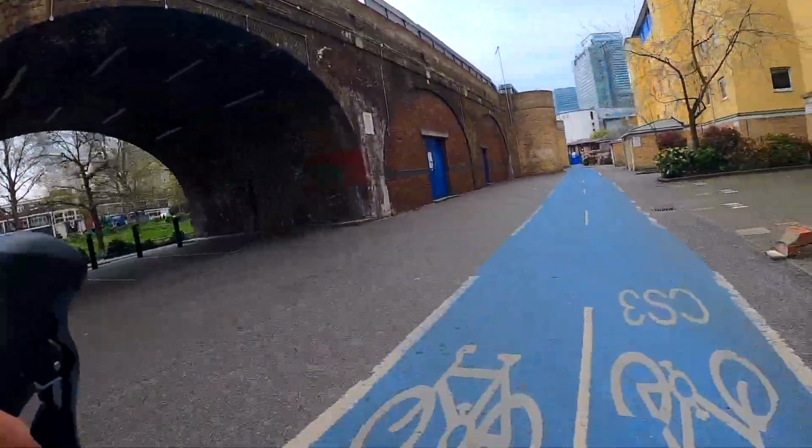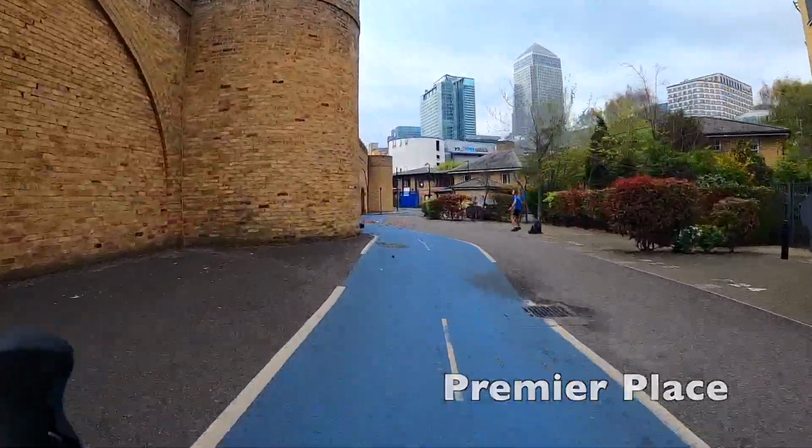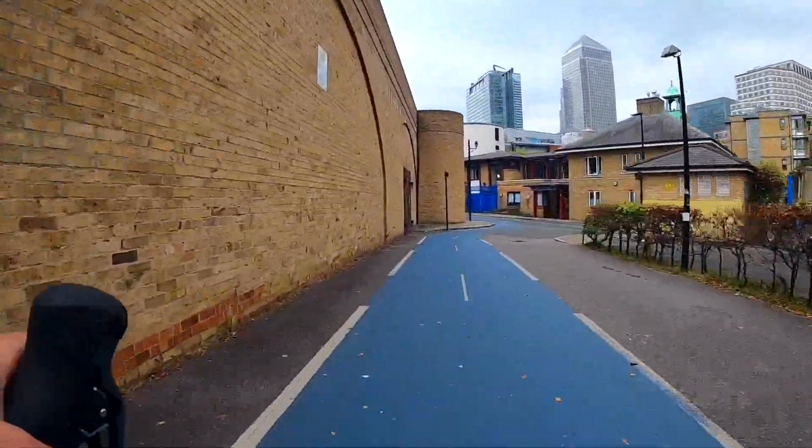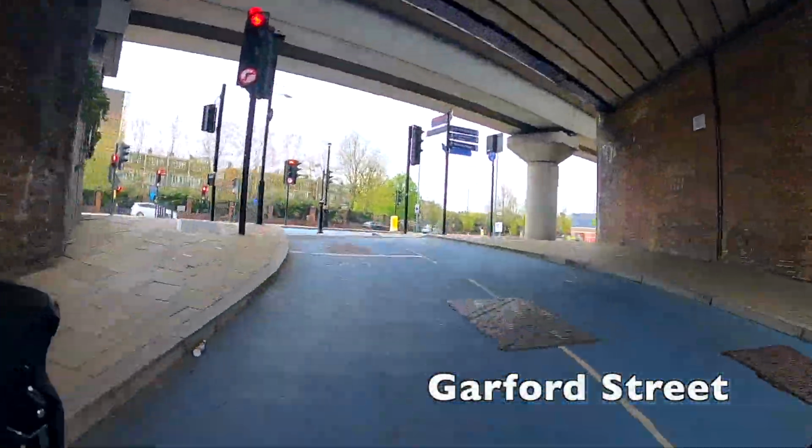And there's this very windy painted lane through Premier Place here. And there's a bloke playing tennis against the wall. Fortunately, he didn't hit us. That's quite funny. And yeah, there's no traffic there. That's all very good. That's quite neat. And you come out here.